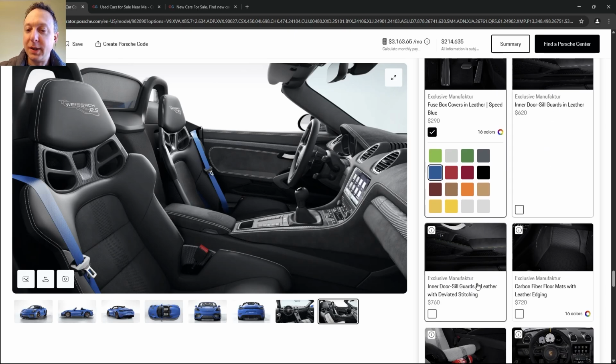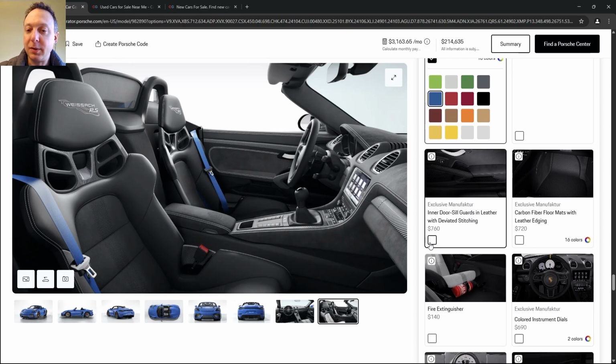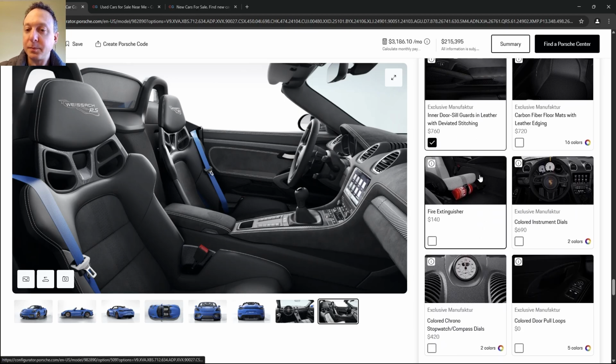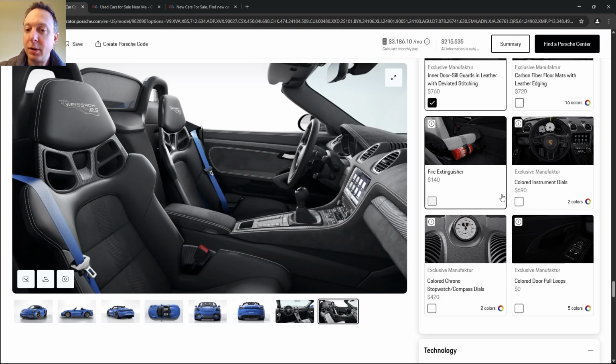Inner sill doors in guards in leather with deviated stitching. Absolutely. Let's get rid of that race text. Let's get that leather and extend the deviated stitching. Fire extinguisher. Yes. Now, the colored instrument dials.